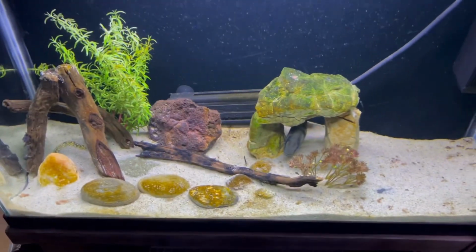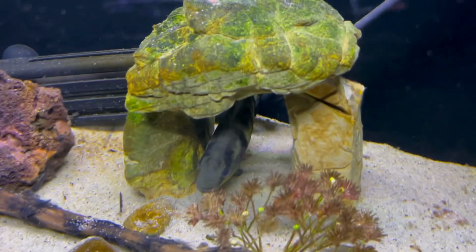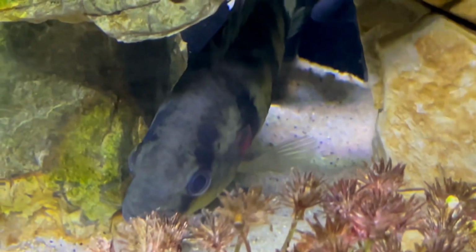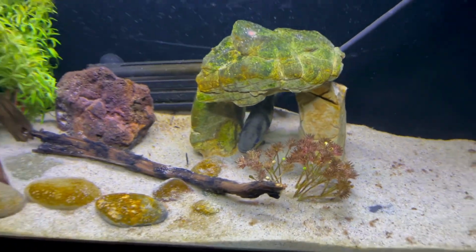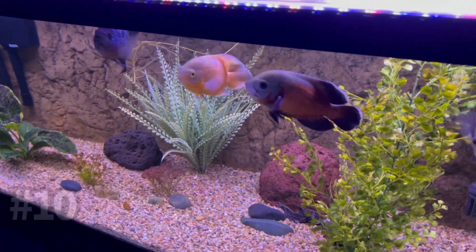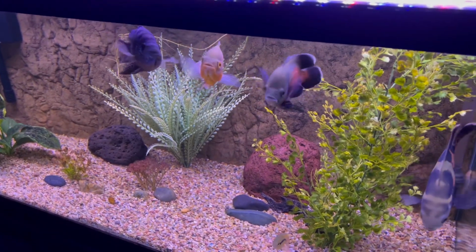But anyways, this is that aquarium here. As you can see her down in there, she is just hanging out. West African cichlid on the other side. West side. I absolutely love this aquarium. This is a 75-gallon aquarium that houses a wide variety of different types of fish.